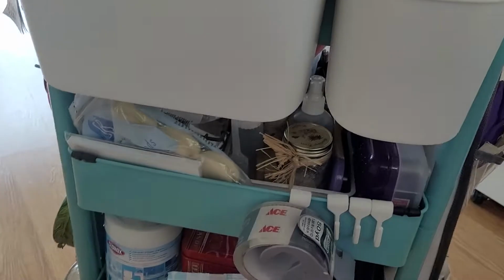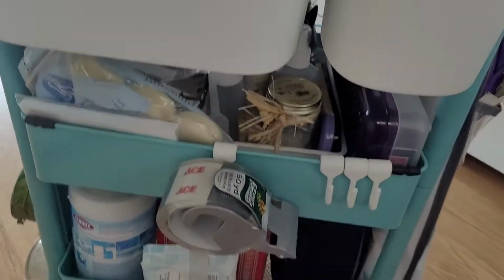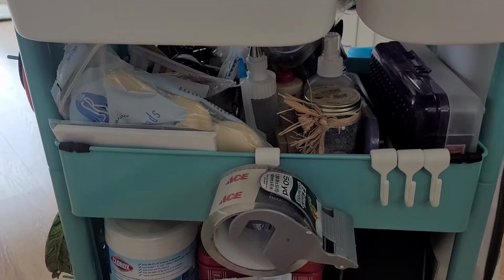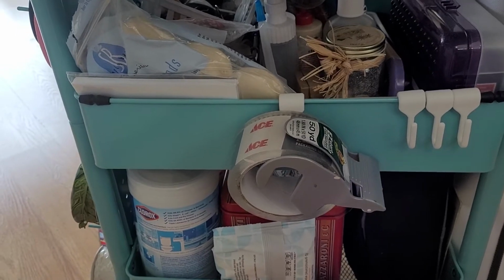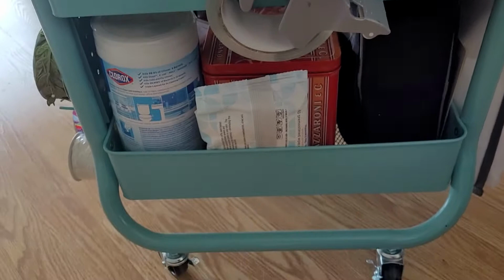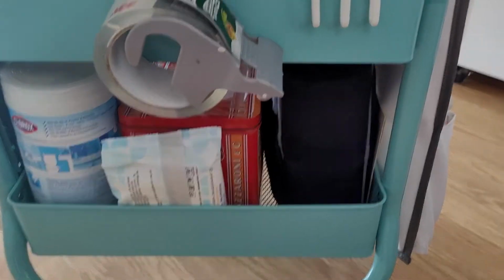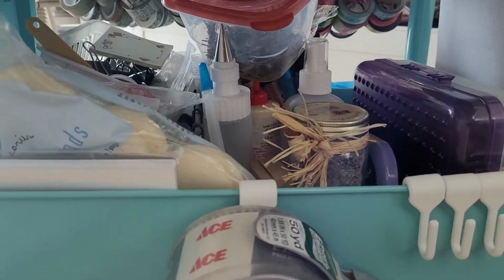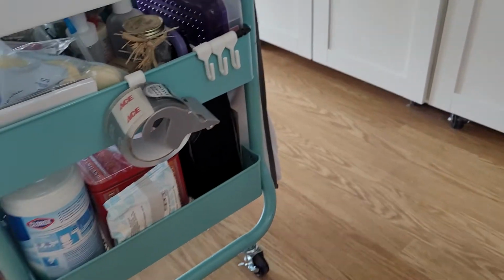And these little boxes are part of that kit from We Are Memory Keepers. And so are the hooks. And I have my packing tape here. On this shelf I have pens, and I have glue bottles that are waiting to be used. I have my wipes and that type of thing, and then those orange and black containers are full of buttons. So lots and lots of storage on those carts.